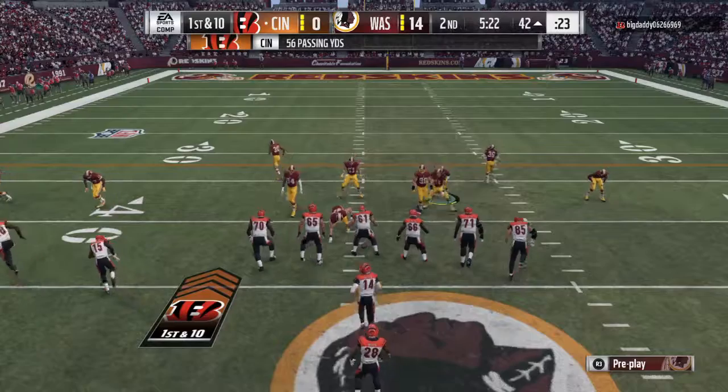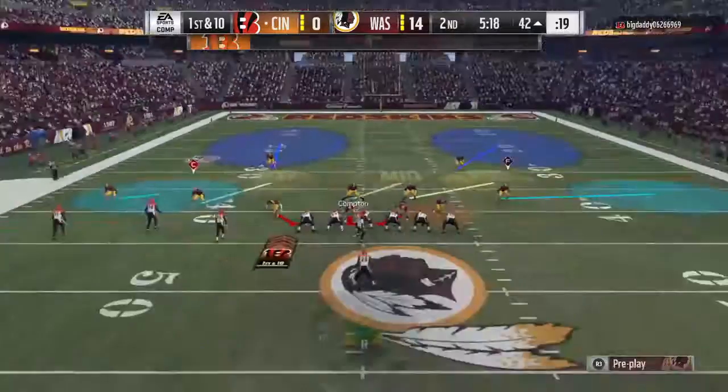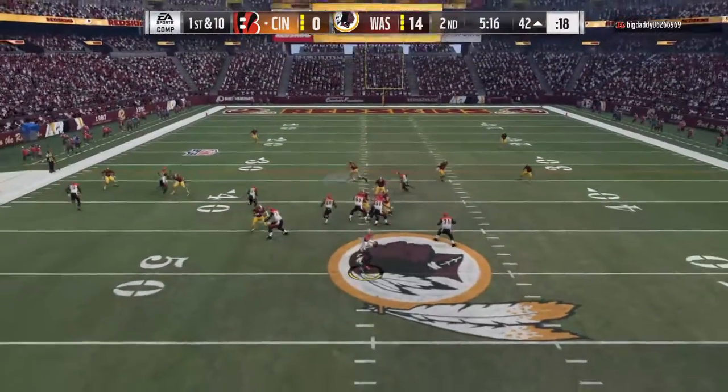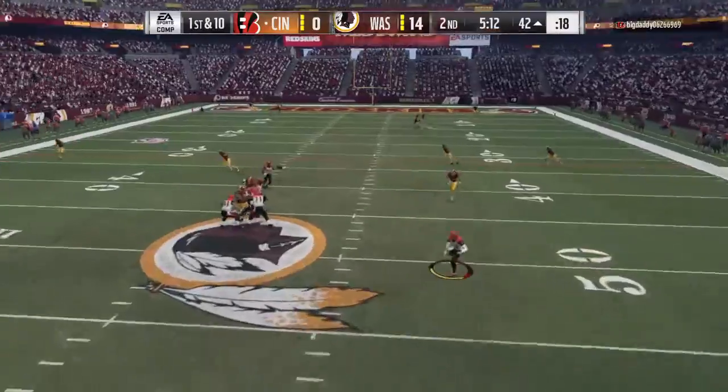Oftentimes, guys who do a really nice job on the wide receiver screen plays are really good punt returners. It's the same skill. Make the first guy miss, and then pick up your blocking and get downfield. Nice gain on that play.